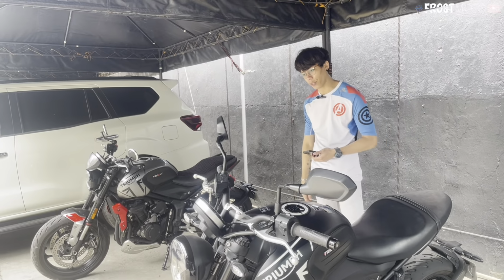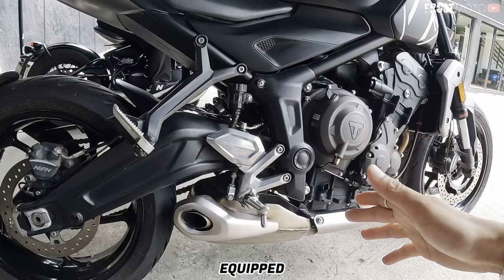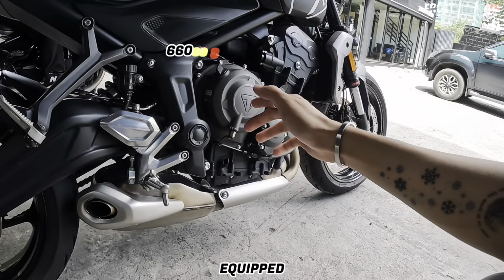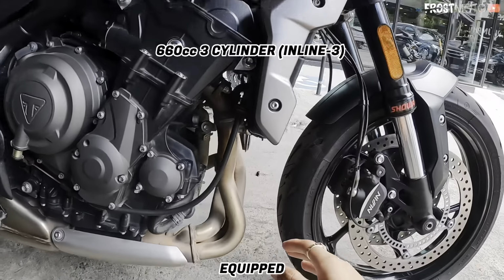So now let us go for the engine specs. I'm going to make my voice louder because we're in public. So this is a 660cc 3-cylinder or inline 3. So here are the headers.